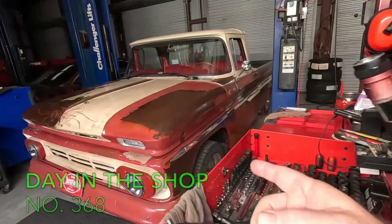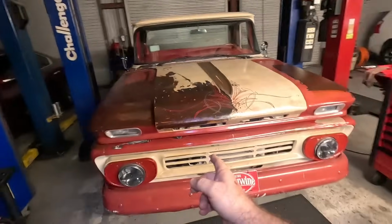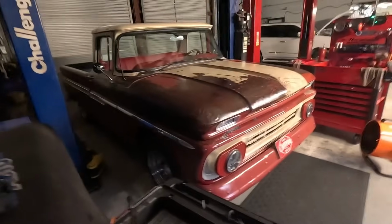All right, guys, time to get this place opened up. Put a product called Flood on the project truck, make it a little shinier. And it's all uniform gloss. Might need a second coat, but you're not here for that. You're here for a day in the shop with the old man, Jimmy, making it work.